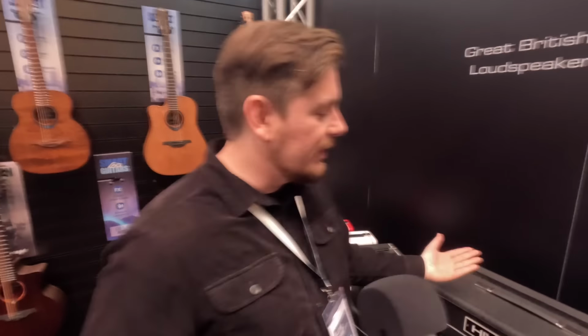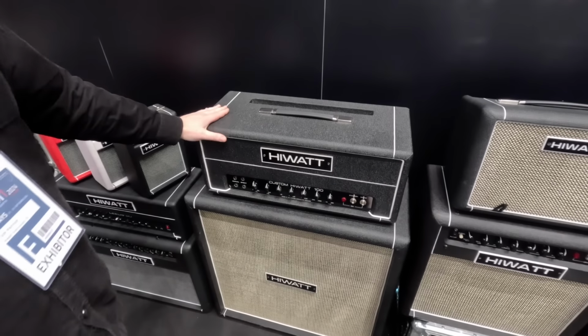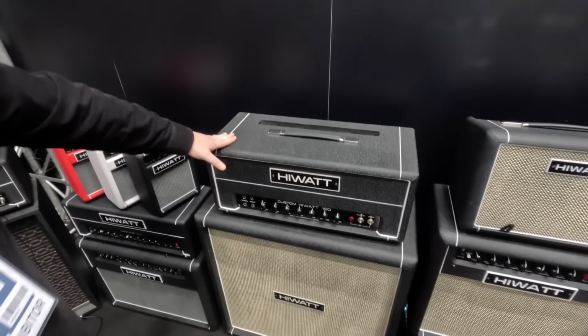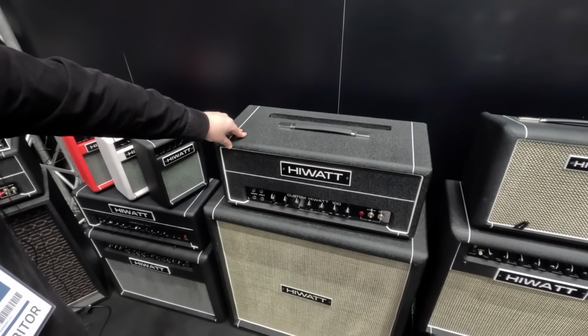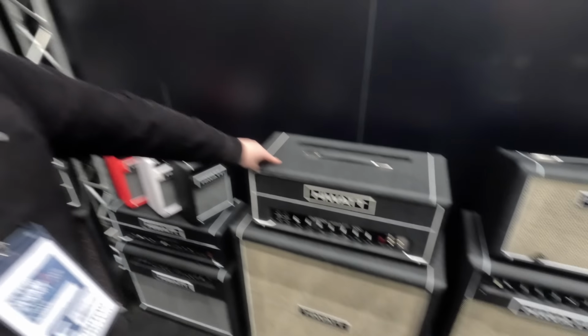I'm here with Tom from Hiwatt. Tom, you build some of these amps. Yes, yeah. Could you tell us a little bit about them? Sure, yeah. So we've got the flagship DR103, the classic Hiwatt, built like a tank, big Baltic birch ply, 4 EL34s, highest headroom, best pedal platform, all-purpose beast of an amp.